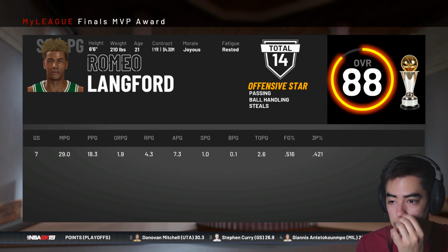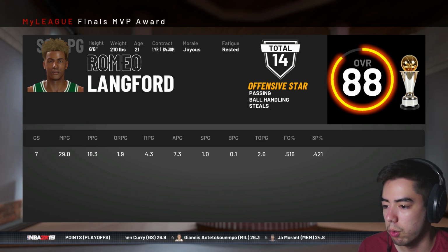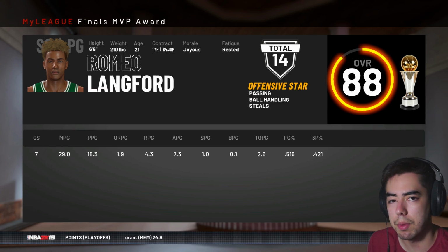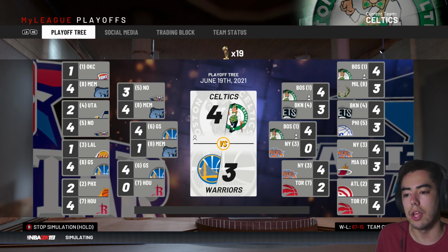Romeo Langford with the Finals MVP, 88 overall, 18 points per game, 4 rebounds, 7 assists. I think that was a lot better starting him over Edwards. I think that was a mistake I made last year. So there you go. We are champions for the second time in 3 years.